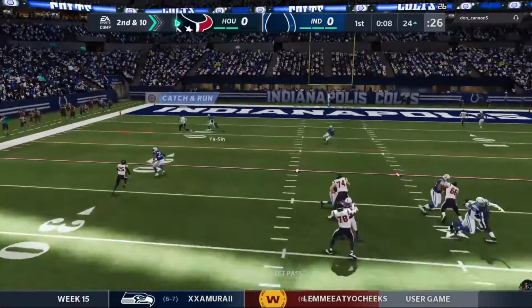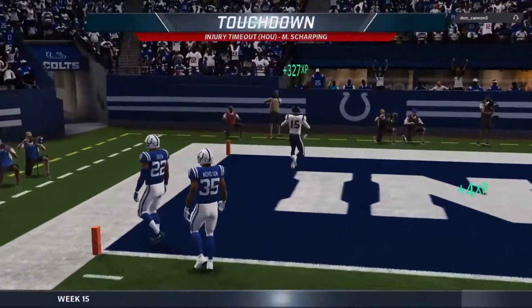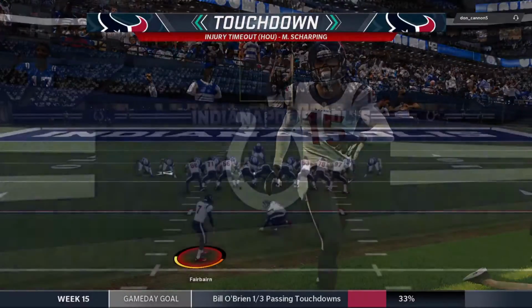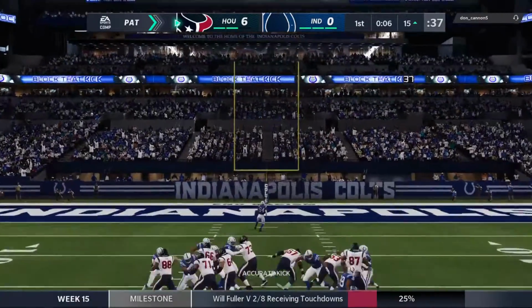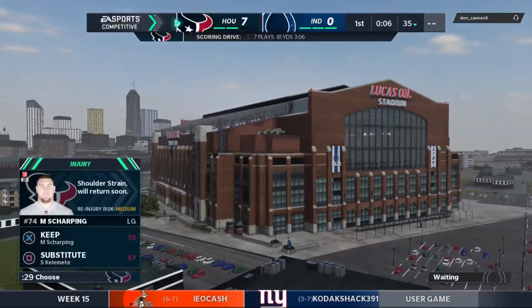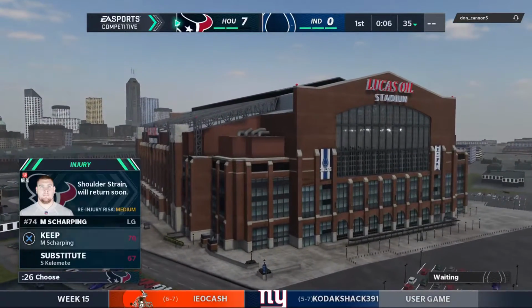Throwing again is Watson. Throw left side complete. It's Fuller. And he's in. Touchdown, Houston. Will Fuller, his 2nd touchdown on the season. And the Texans have taken the early lead. And the Texans take a 7-0 lead. Texans 7, Colts nothing.